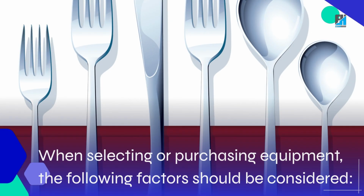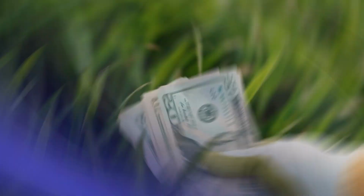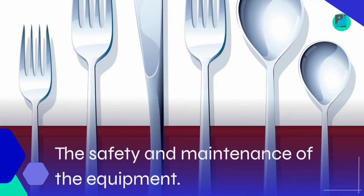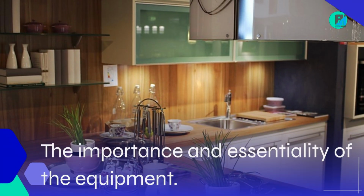When selecting or purchasing equipment, the following factors should be considered: income or availability of money, size of the kitchen, the safety and maintenance of the equipment, the durability and usability of the equipment, the importance and essentiality of the equipment.